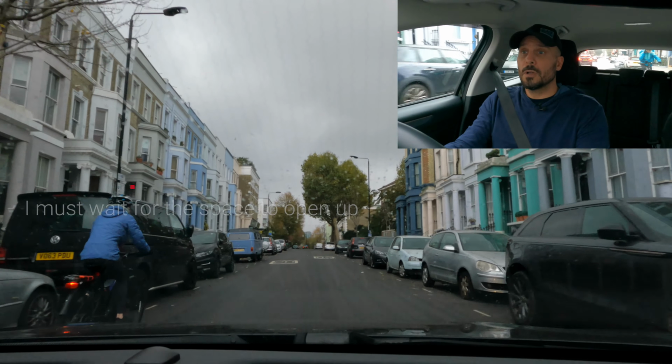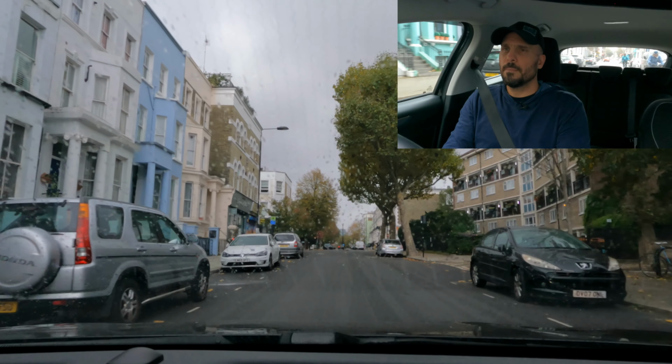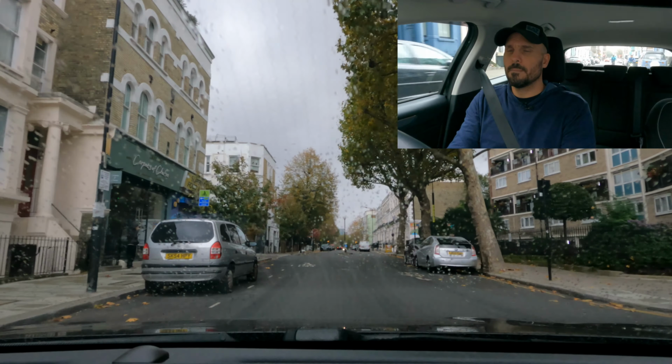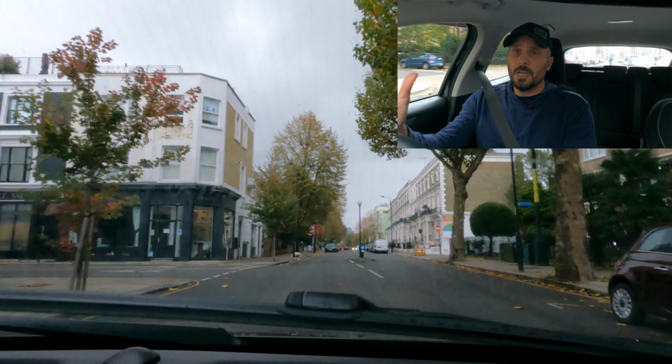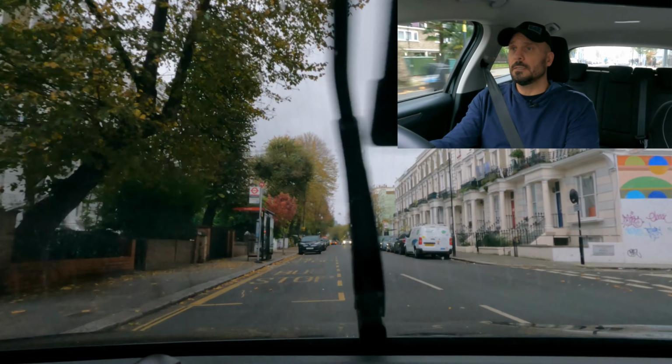Now there's nothing oncoming, I can now give this cyclist plenty of room, sit in the middle of the road as I come past her, see in my mirrors as I come back in. And really what I've done there is I've prioritized the safety of that particular cyclist.